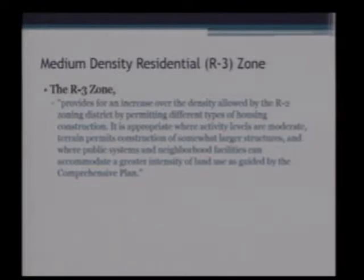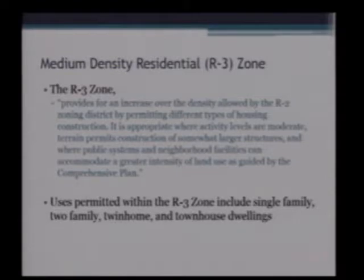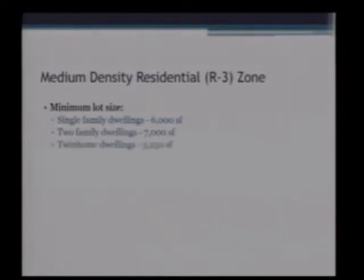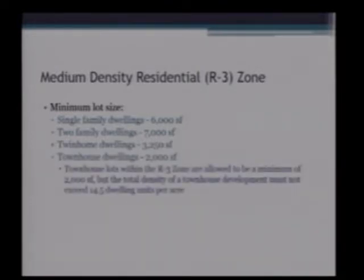So looking at the R3, it provides for an increase over the density allowed by R2, mainly because it allows different types of housing construction. It's usually appropriate where activity levels are moderate, terrain permits construction of somewhat larger structures, and where you have the public systems and neighborhood facilities that can accommodate a greater intensity of land use. And then there's a wide variety of residential within R3, so we allow single-family, two-family, twin home, and townhouse dwellings. Minimum lot size varies by the type of dwelling. Single-family is 6,000 square feet, a two-family dwelling, so a duplex, is 7,000, twin homes 3,250, townhouse is 2,000. And then we do have a special density restriction on townhouse lots within the R3.